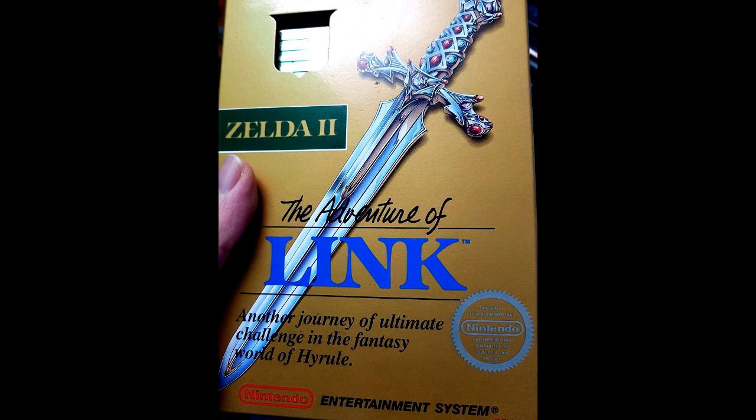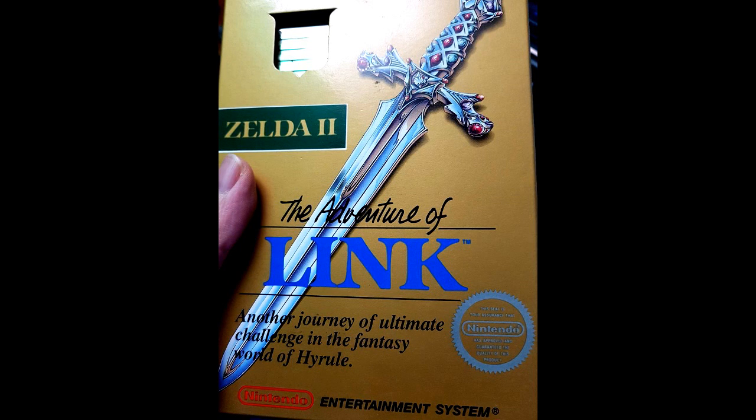And Link started chanting, "Ring around the Rosie." The game cut to black, and it said, "Run away, Greg! Run!" Well, how did it know that my name was Greg? I looked behind me, and there was a bloody Link behind me, bleeding from his eyes, chanting, "You're going to die, you're going to die, you're going to die."